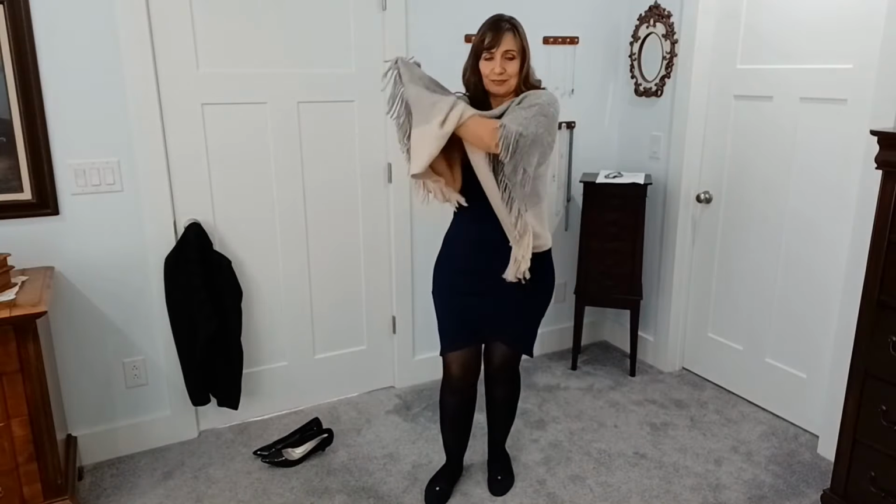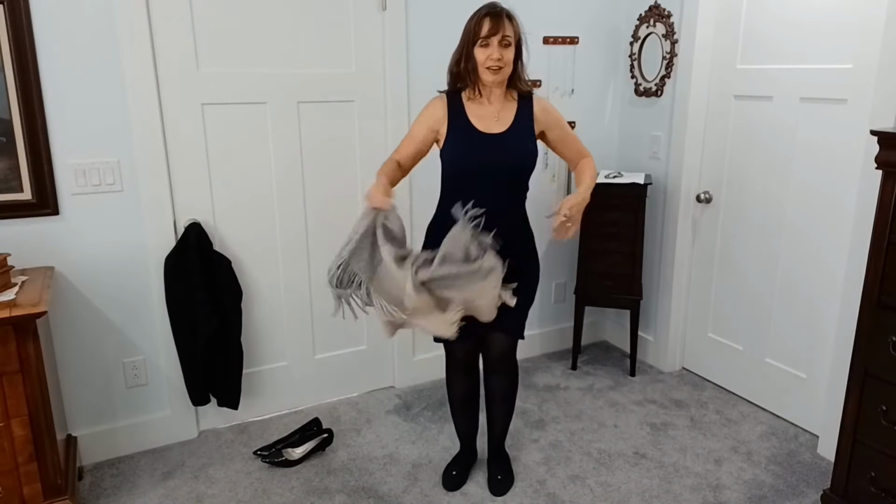Okay, on to the last item in the box. Well, I'm showing this dress first with the poncho over because Mari, or is it Marie, my stylist, said that the poncho would work with it. So here it is. Doesn't look like much, right? Watch this. All right.